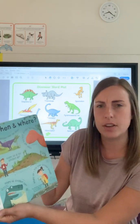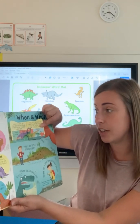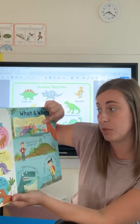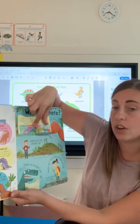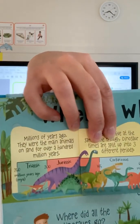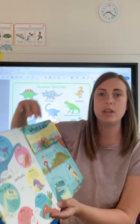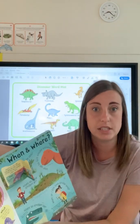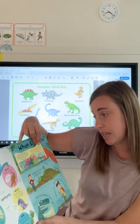So we've got, when did dinosaurs roam the earth? Millions of years ago. They were the main animals on the land for over 100 million years. So then there's a little timeline here, I don't know if you can see it, of when the dinosaurs lived and when each one lived. So they all lived at different times, a bit like we did a timeline before, didn't we, in history in year 2. They didn't all live at the same time.